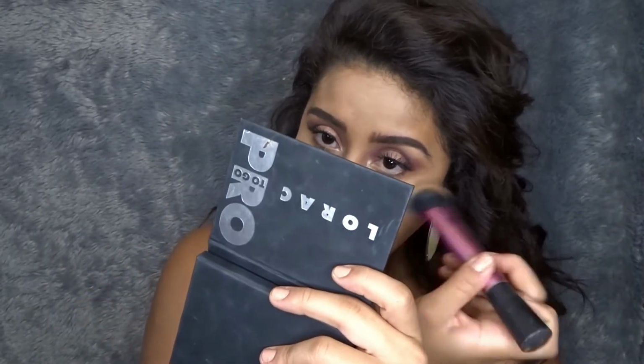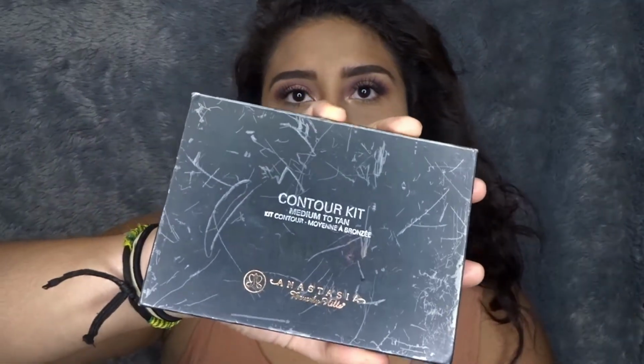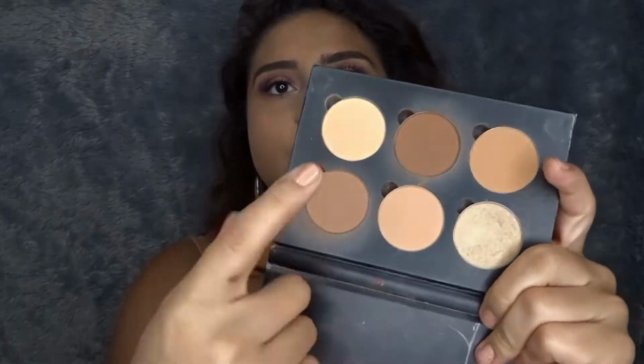Am I gonna leave it here? Of course not. I'm gonna add some bronzer. So I'm gonna take the Anastasia Beverly Hills kit. I'm gonna use these two colors.